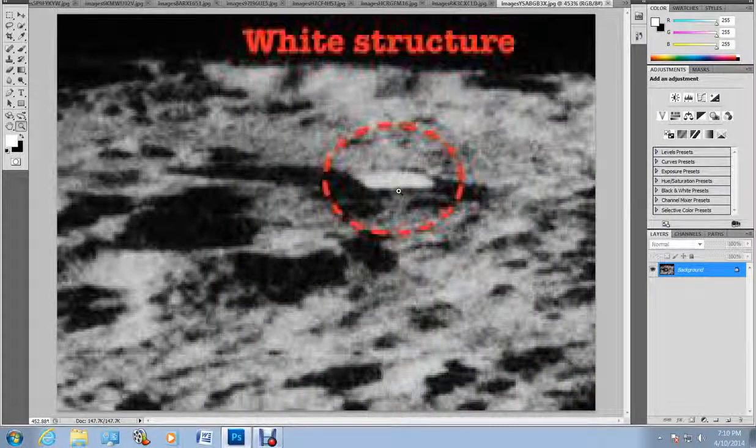Okay, this is a white structure that has been found on the moon, but it's not the white structure that interests me. It's this structure here. There's another structure in front of it, just there. That is a building, definitely. And there's something up here, but it looks like something NASA has covered over. But there are other structures within this area, and it's not just that one structure.